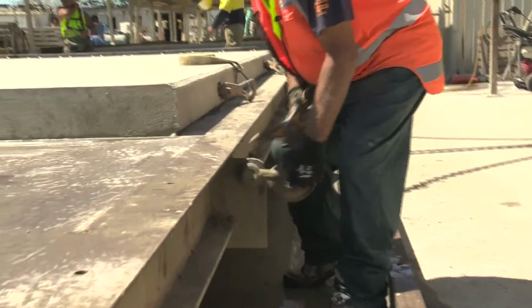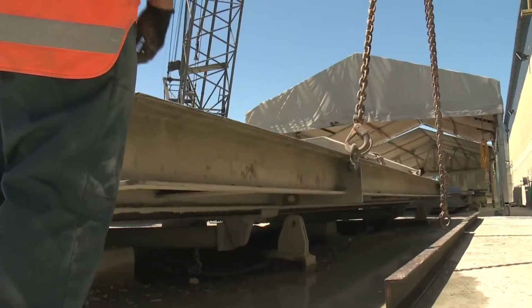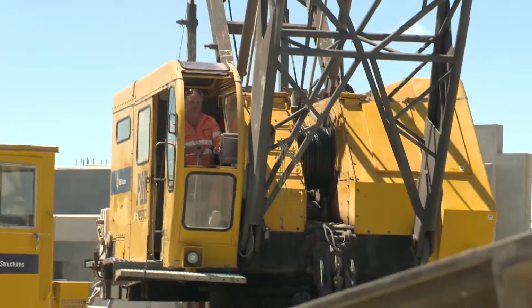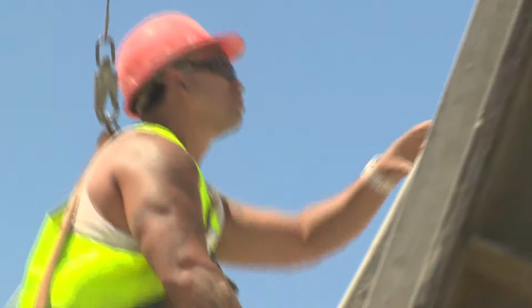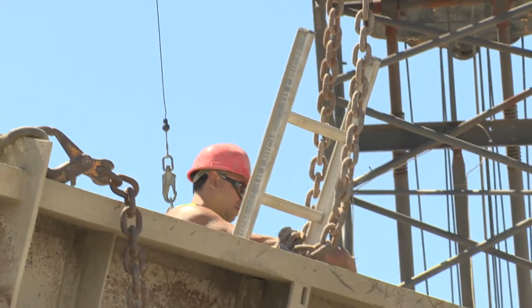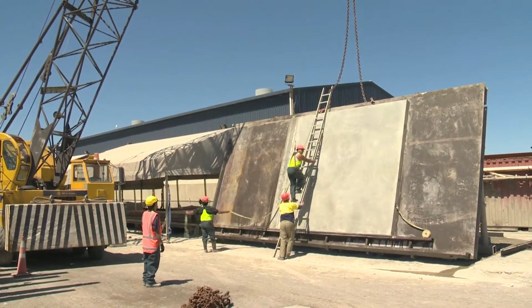He's going to set one set of chains onto the tilt table. Then we're going to lift that tilt table up to almost the vertical, and then a guy goes up on the ladder, as we can see here, and he's always hooked on with an inertia reel to stop him from falling. He goes up there to transfer the chains onto the concrete panel.